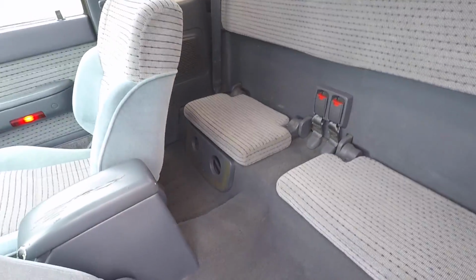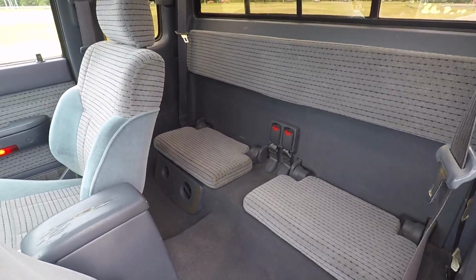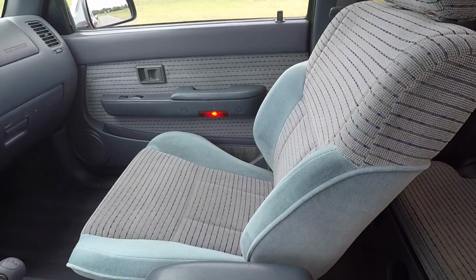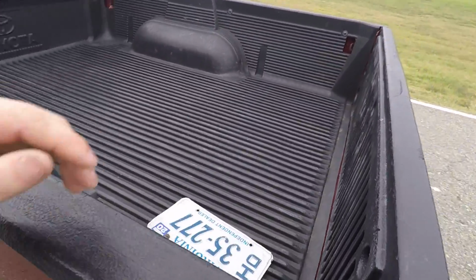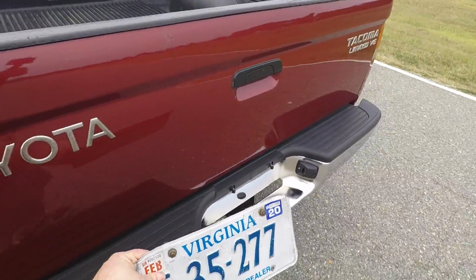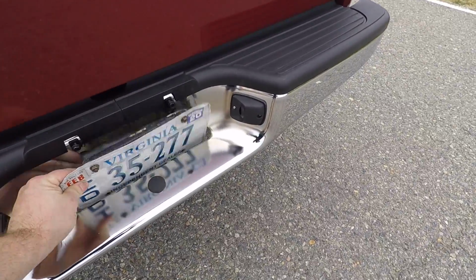Here's your jump seats. Gonna go ahead and throw this on the back because we are about to go for our test drive.